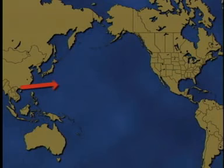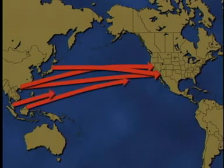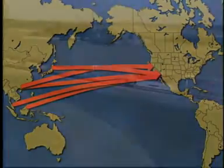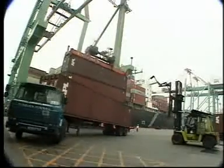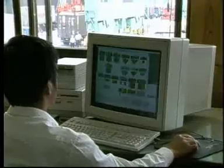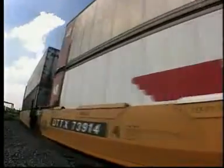Some of the world's trade routes have been in place for hundreds of years. While these routes have remained the same, the logistics for delivering goods have changed dramatically. With the advent of rail and automotive transport, and mechanization and computerization, trade operations have improved dramatically. And when efficiency is increased, costs are decreased.